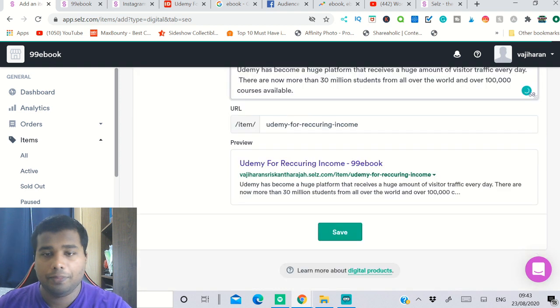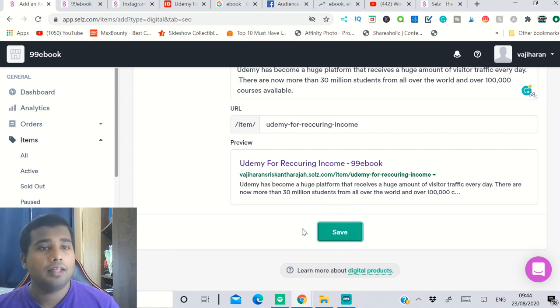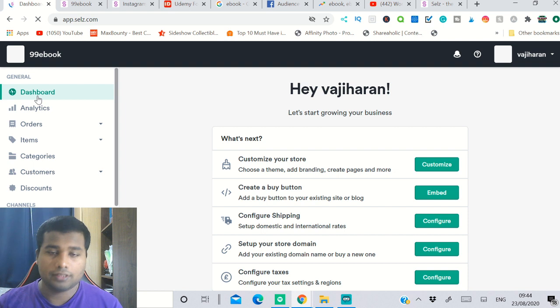And if you see here, the meta description is right about what this ebook is about. So whenever people write Udemy ebook or Udemy guide, something like that, your ebook comes up in the search engine because you do the organic SEO with them, and click save. Then after that, that's it guys. All you have to do is list as many ebooks or whatever product you want to sell, and do the SEO with them. This is simple, just put the best title and a meta description, and after that you can integrate it with any marketplace that you want and start the sales.